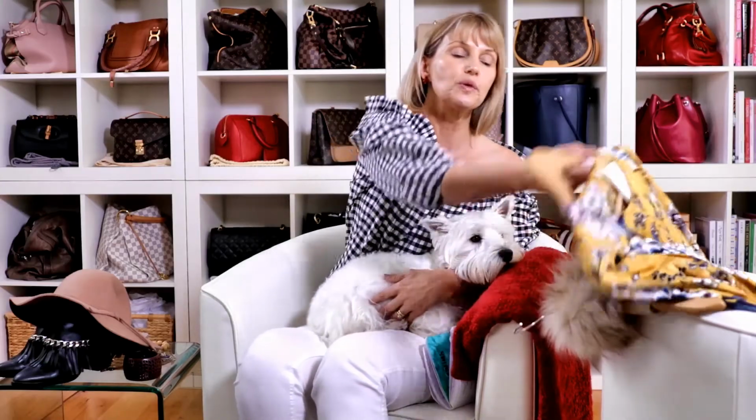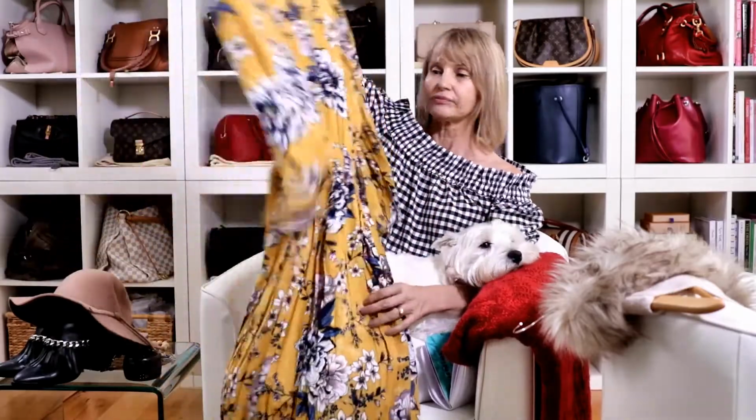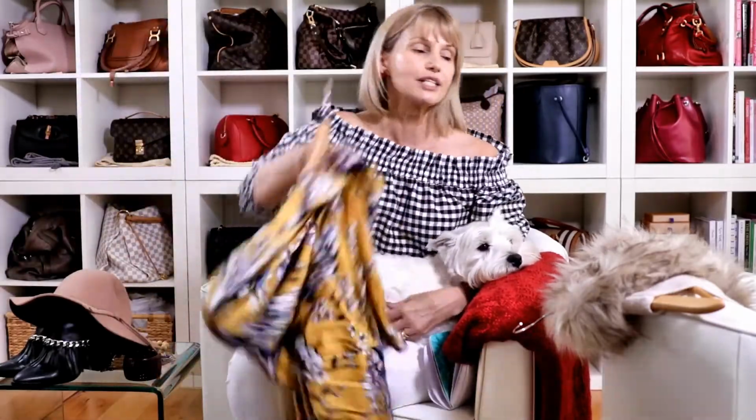And I'll just show you this one that I love. So this is a new one of mine. As soon as I saw it, I knew it reminds me of vintage. It just reminds me of the boho look with the wider sleeves, and it's long. So that's one of mine that I can't wait to wear.